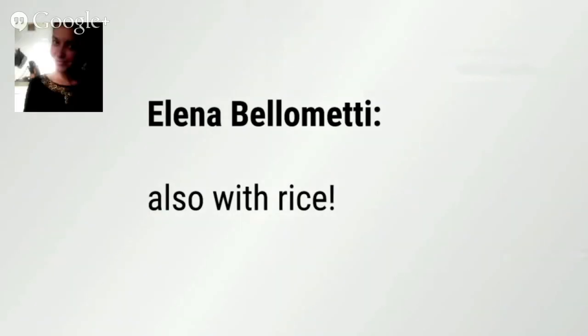Oh, here we go. Also with rice. Oh, absolutely with rice, Elena. I didn't even think of that. Goes great with rice. I make a mess when I eat it anyway, but a little bit of a burrito with the flour tortilla, some rice, some chili, and some cheese and onion, and then just slurp it all up. It's a beautiful thing. Gotta love it.